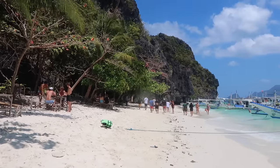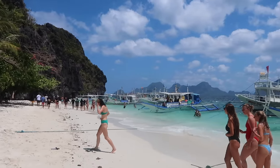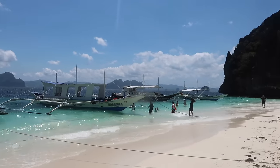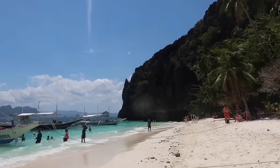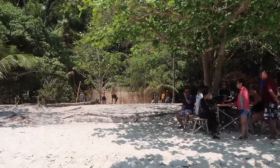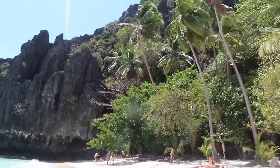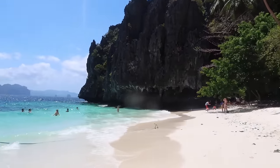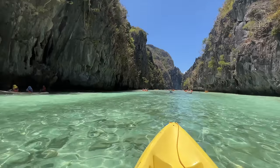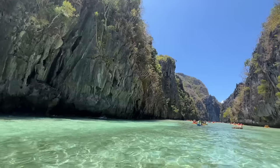We've just got to our first stop. I can't remember what this island was called, but it's so nice here. I think at this stop we can play volleyball and just chill, and we're here for about 40 minutes. We're on the kayaks now, going to the big lagoon. How unreal does this look?